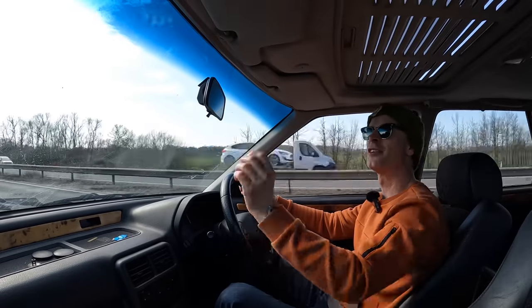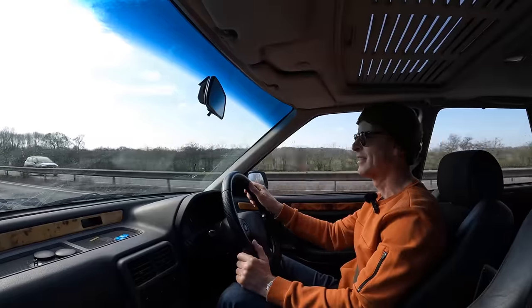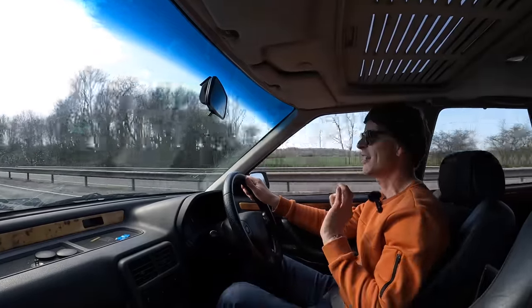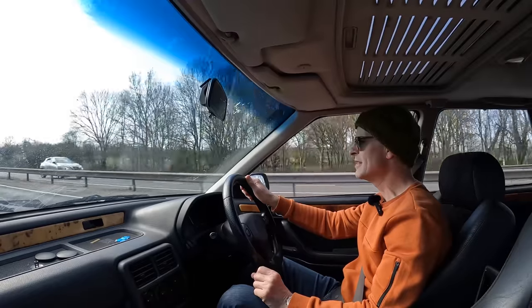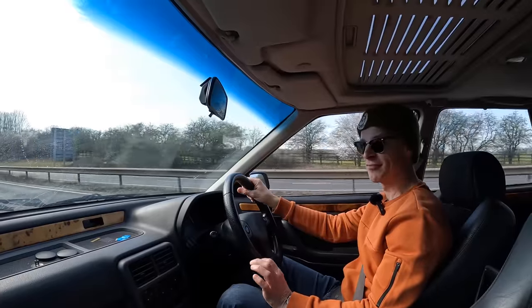Well, we're a few miles on. Let's see if this roof does close or not. Yeah, it does. Yeah, that's a bit quieter. And we've made a few discoveries about the car. Firstly, the engine is as creamy as you like, 129,000 miles on it. And it absolutely sings, it's really sweet.